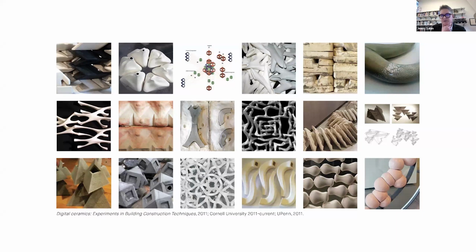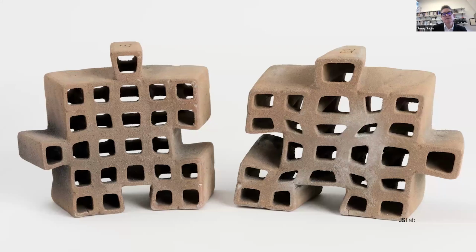Representing, as I mentioned, over a decade of work. We started experimenting with 3D printed clay, specifically in 2009. And in my lab, we kicked off a series called Polybrick. After a series of experimentations with clay, I thought the brick was a very accessible point of departure. And bricks really haven't changed a whole lot because of how they're made and manufactured.